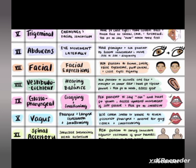Again, in case of vagus nerve, the pharynx, larynx, sensation and swallowing can be assessed. Use cotton swab or blade to touch the posterior pharynx, observe the gag reflex and swallowing. So vagus also can be assessed with the swallowing and blade can be used too in order to identify the gag reflex. Then next one, spinal accessory nerve, that is shoulder shrugging and head rotation. Here we have to ask the patient to shrug the shoulders against resistance of your hands. So this is the test. If the patient is able to do that, spinal accessory nerve is good. But in case of stroke patients, it is very difficult to do. So these all are the assessments we will do in case of cranial nerves.